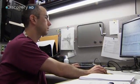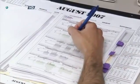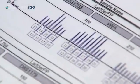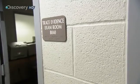And while police forces around the world are collecting DNA information and building vast databases, they don't have a file for every ordinary citizen like some television programs would have us believe. What we can do is take that DNA pattern from the evidence, sit down to the computer, and run it against our database of convicted offenders and see if that pattern matches.